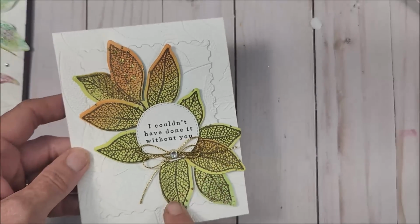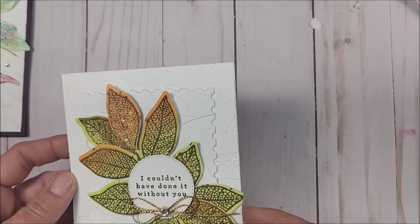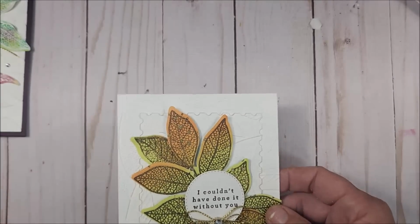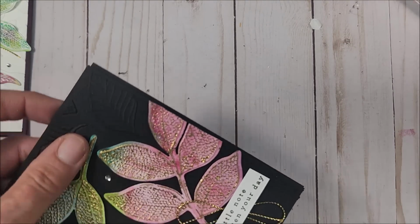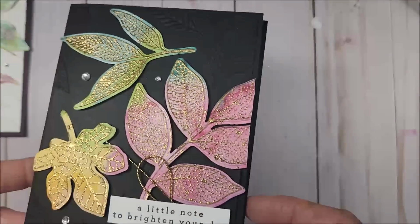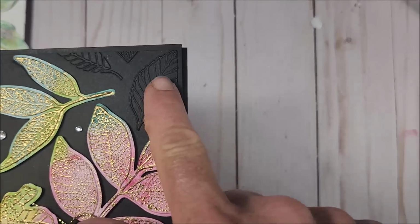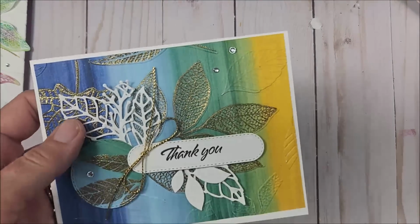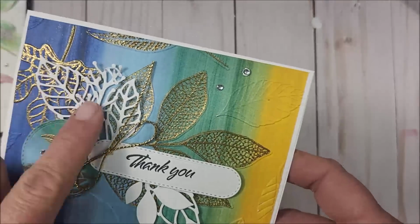So instead of stamping with Versamark, I stamped with Early Espresso, and you can see the splatters of gold that they were stamped on, right? Really, really pretty. There's another one. Might be hard to tell on the camera, but the black is embossed, right? More gold embossing. And then the third card, look at that, using all the different dies.